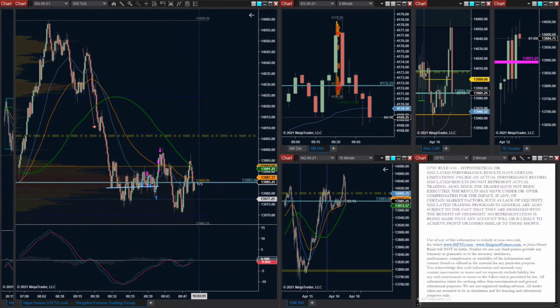Back above POC cluster, buyers trying to get it to rotate back higher. Obviously a big fist fight here.